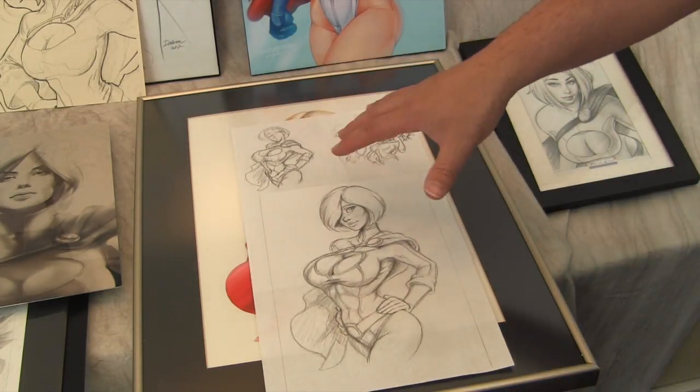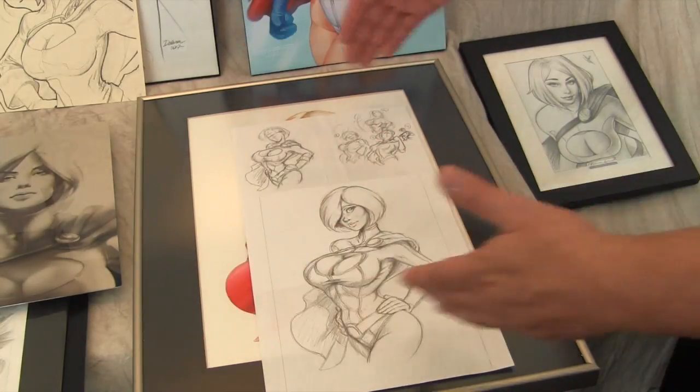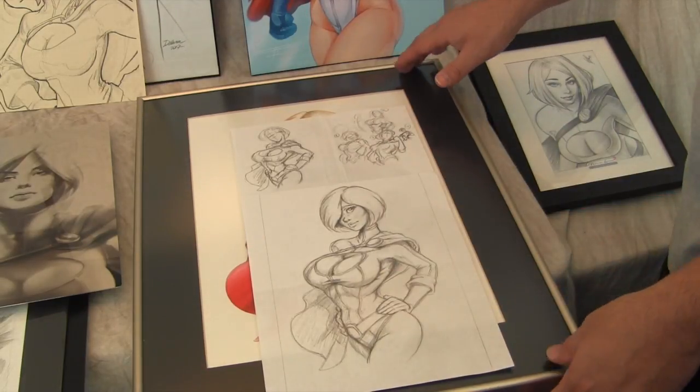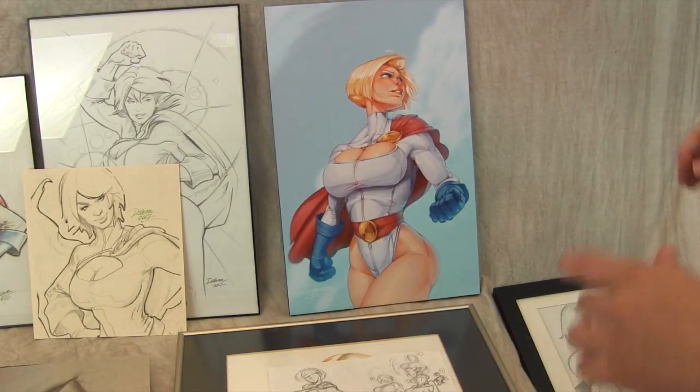A lot of fun watching that, and he was kind enough to give me the sketches too. I was going to do a frame side by side with them, but things just didn't work out, so these stay in the portfolio, but at least I have this on the wall now. This right here is from Taboolicious.